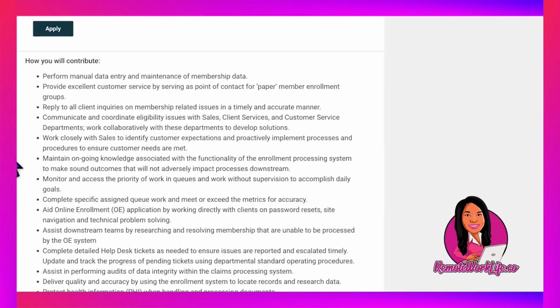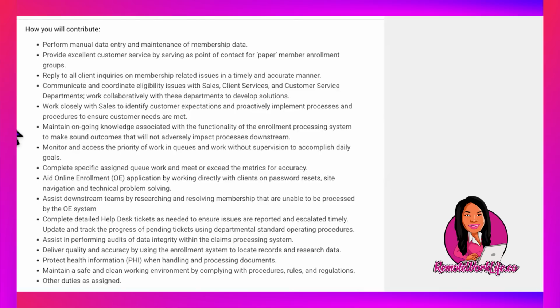Update and track the progress of pending tickets using departmental standard operating procedures. Assist in performing audits of data integrity within the claims processing system. Deliver quality and accuracy by using the enrollment system to locate records and research data. Protect health information when handling and processing documents. Maintain a safe and clean working environment by complying with procedures, rules, and regulations.